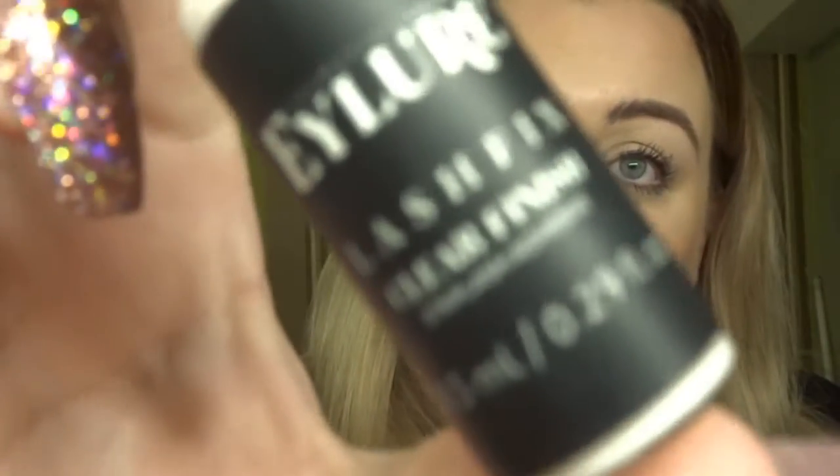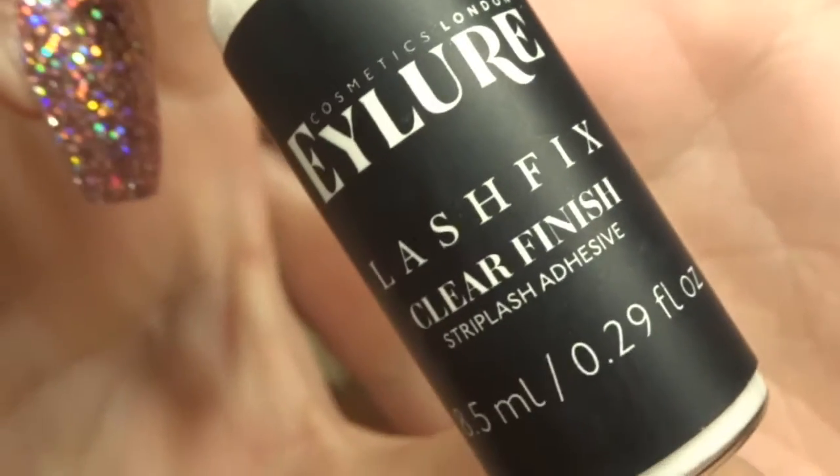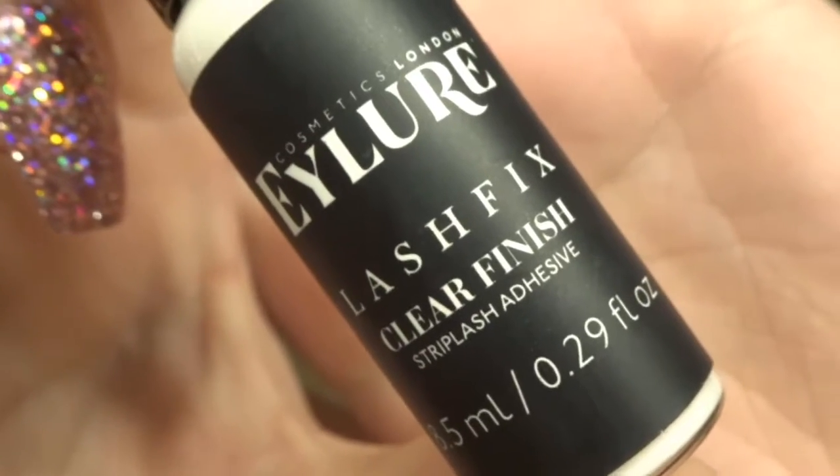And the lash glue that I use is the Lash Fix Clear Finish eyelash glue, and this is the individual one that you can buy. I think I bought this from Boots, and it is really good. When I put my lashes on, they don't move, they do not come off. Yeah, so that is my hits for 2018.